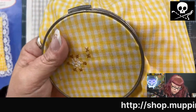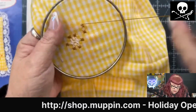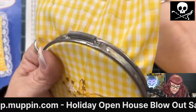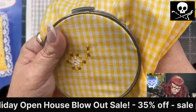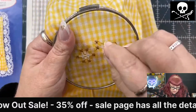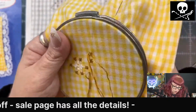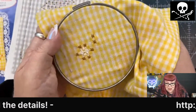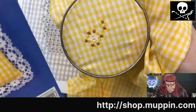I do think this would be really, really cute on a red gingham, like the tablecloth gingham, red tablecloth. I think that would be really cute. And then you have the other colors. I mean, you can just do whatever with these colors. So you don't have to work on yellow, I guess is what I'm saying. But it is hard to see the edges of this gingham because it's very light colored.